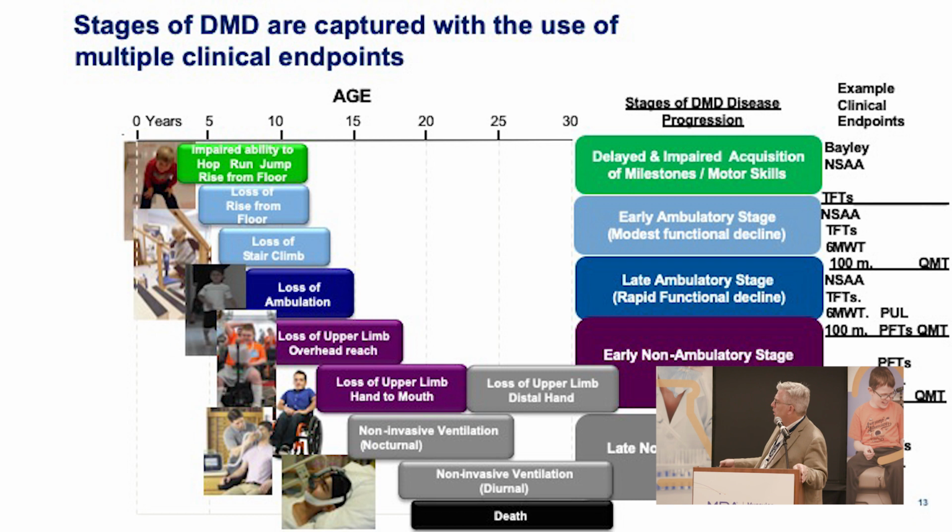The clinical trials will all use different endpoints depending on what stage the patients with Duchenne are in in the disease progression. And again, a lot of these clinical trials will be targeting particular stages, not because these therapeutics only work at a given stage, but it has to do with the ability to demonstrate a benefit in a short period of time, say a 1 year or an 18-month clinical trial.